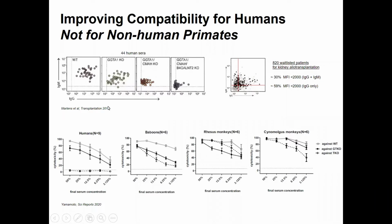Up here we are looking at human sera, with IgG on the x-axis and IgM on the y-axis. The goal is to get these little cells down here into the lower left box, which would suggest a negative crossmatch. This is what human sera looks like against a wild-type pig. Then as it marches through the various knockouts of the xenoantigens on the pig graft, you can see that it takes 3 before you start to see some compatibility with human sera. So it's the triple knockout of the xenoantigens that demonstrates the best compatibility with humans. You can see that shown here.